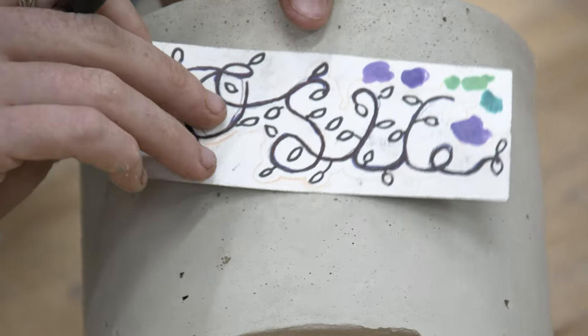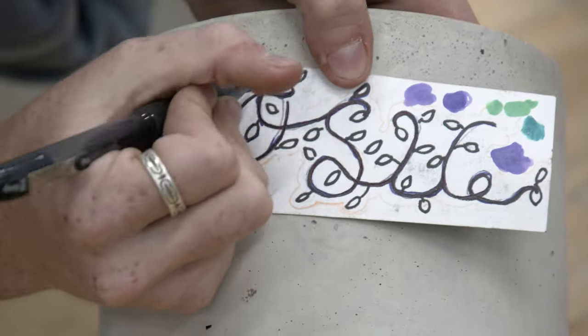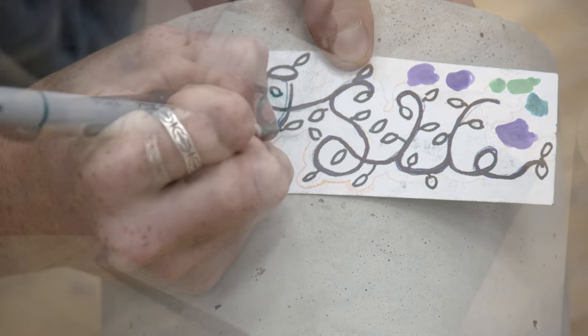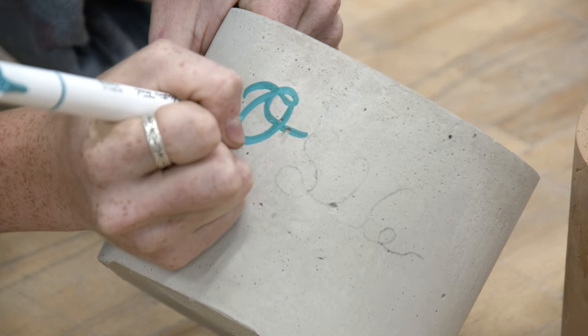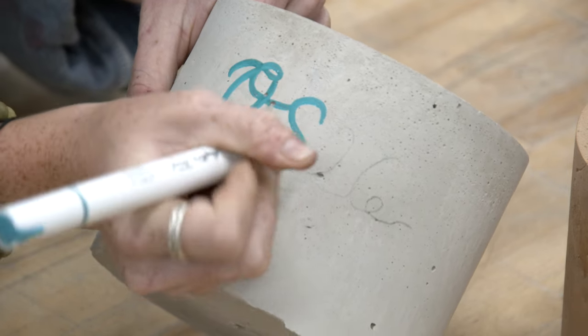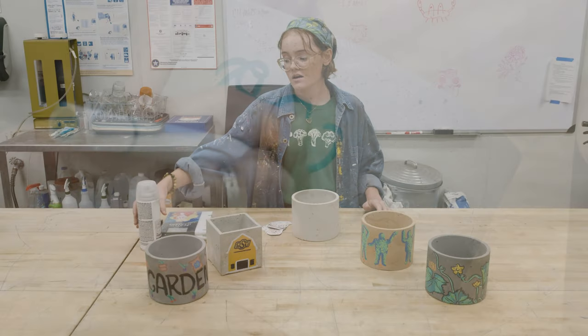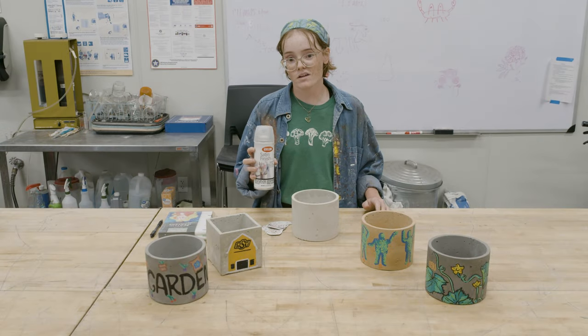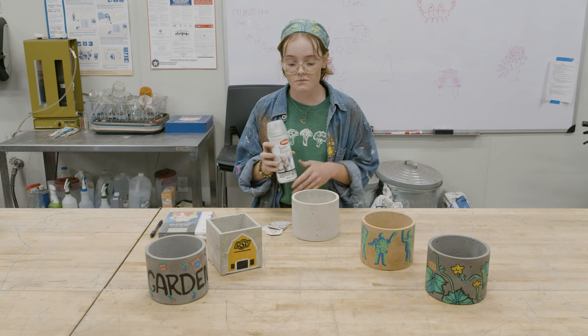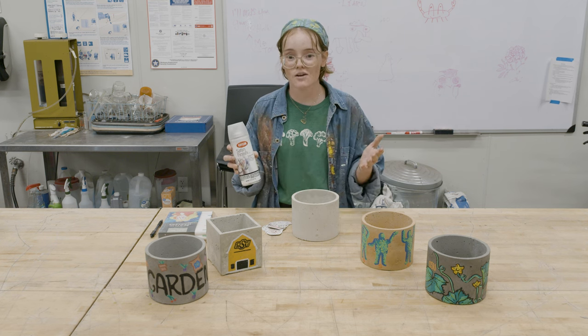Then you can set that right against your pot and trace really hard, and have your design transferred onto the pot to then be traced or painted with your acrylic markers. After all that's done, the acrylic paint will dry almost instantaneously because it's a fast drying paint. We'll finish it off with a satin finish, Krylon, Rust-Oleum, anything you want to use. Let this sit for 24 hours before potting anything inside, and you're ready to go.